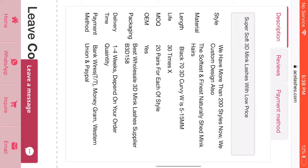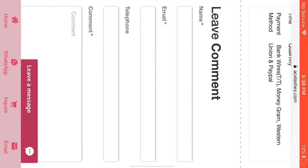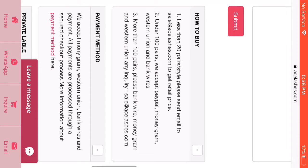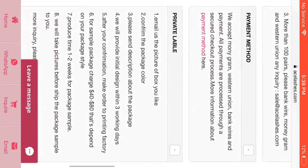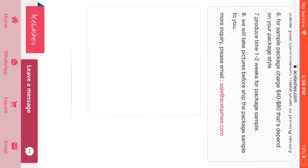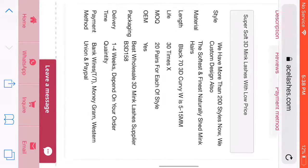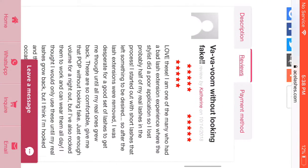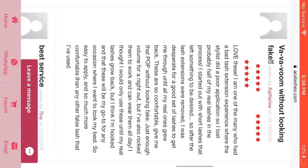But as you can see, they have a description, reviews, payment method. Just make sure you went through all of these things. Like I said, MOQ is minimum order quantity, 20 pairs for each style. So that's the minimum for each product, which is good because they're giving you a base of how much bulk you can get. So instead of ordering 20 pairs of lashes at a specific price with an MOQ of 1, you can get a whole pack of 20 and they'll give you that set price for the 20. And then you have the actual reviews.